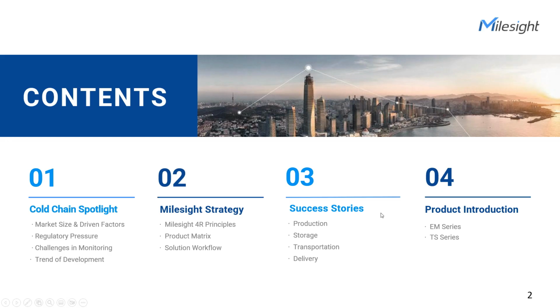In the next 45 minutes, we'll start with a cold chain spotlight going through market trends, regulatory pressures, and the temperature monitoring challenges quickly. Then we'll present Milesight's strategy, focusing on the 4Rs: right temperature, right time, right record, and right place, our product matrix and solution workflows.